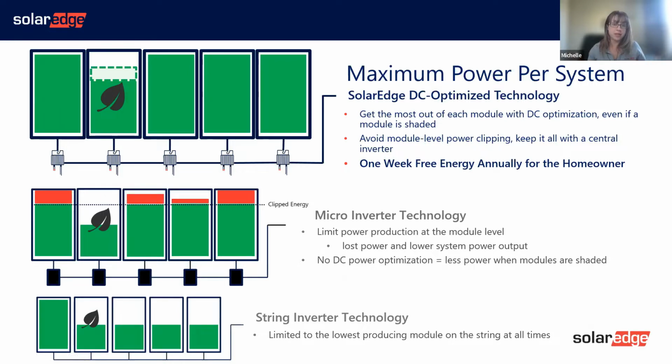SolarEdge is an optimized inverter with optimizers. So a string inverter, this is what I used to sell back in 2012. You're not really seeing many of them anymore, but essentially what happens with string inverters is the panels aren't optimized. So if there is any shading at all, then the entire string of modules is impacted. Okay, so that's what a string inverter would be.